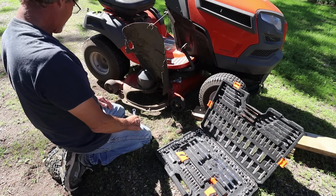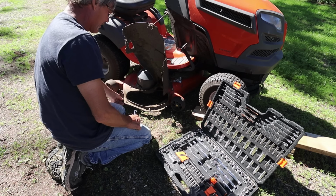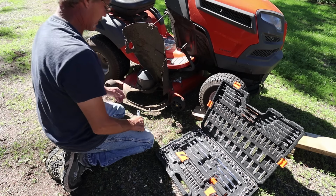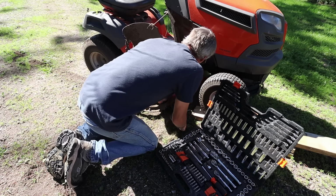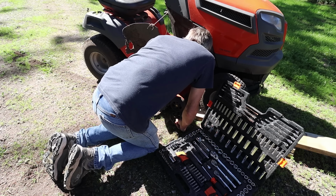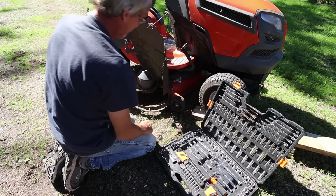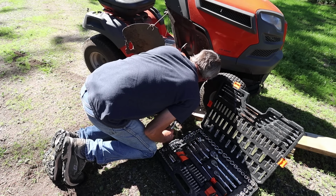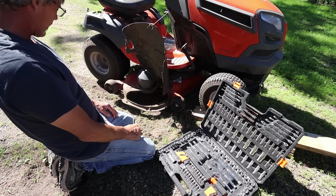I got sidetracked. Melissa wanted to go on a buggy ride, and then we did that, and then we decided, well, we better run the dogs, so we came back and got them. I think it would be super hard to get a bolt in that hole. I think we'll leave it like that and see what happens.